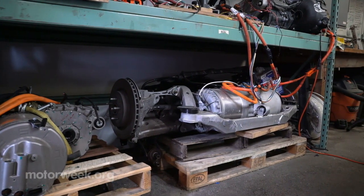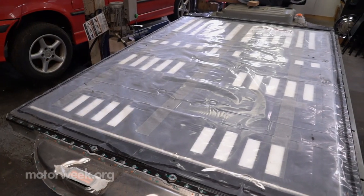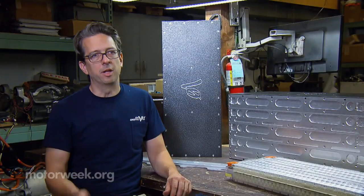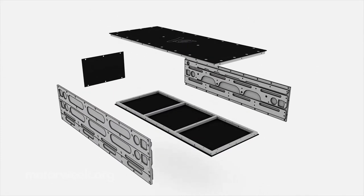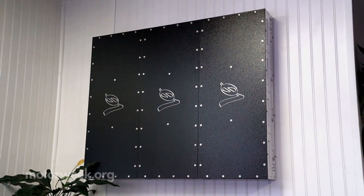In their conversions, ampREVOLT has begun using components salvaged from OEMs like Tesla, but repackaging the batteries presents a problem, so they designed and patented their own battery box. They slide in like drawers, and there are features in there that allow you to build up and also build out. They can even mount to a wall for stylish in-home power storage.